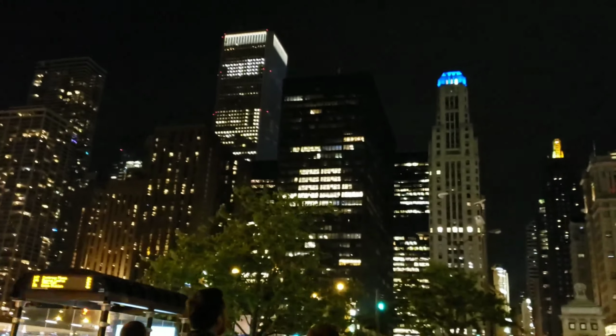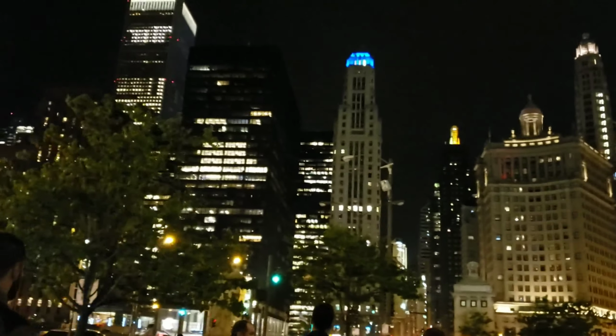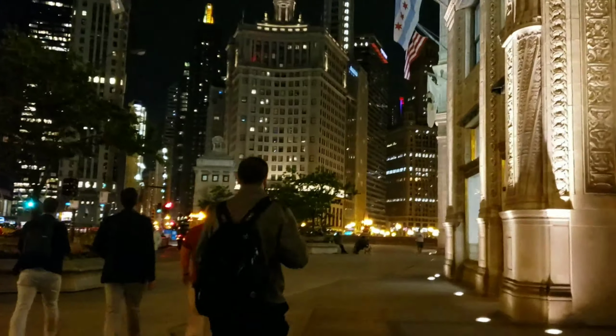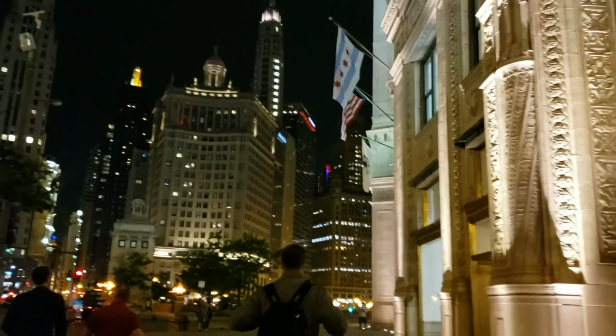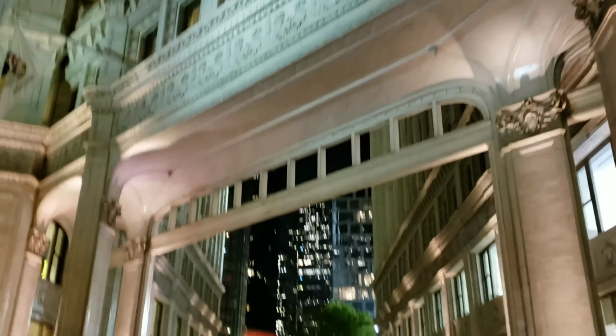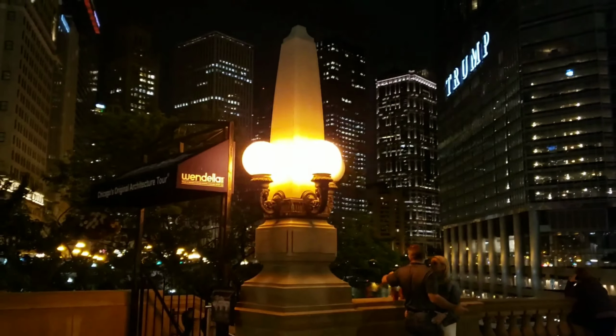If you visit Chicago, you must walk at night because the view is beautiful. Don't forget to look up. Time to walk back to our hotel. You won't believe where we stayed. We stayed at the Congress Plaza Hotel. It's the number one haunted hotel, the scariest in Chicago.